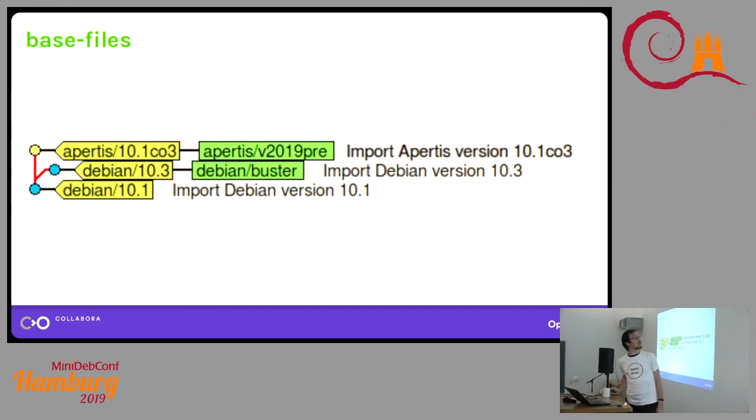So for base files, it's slightly different because we still use an older version of base files. And there's no upstream as such, because it's a native package, so there's only Debian buster and Apertis something branch with tags.